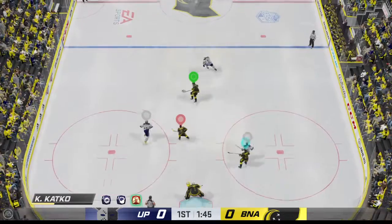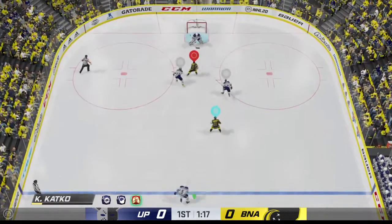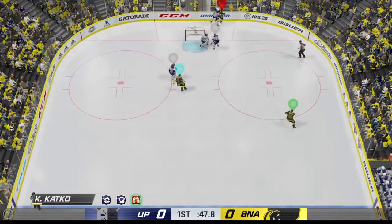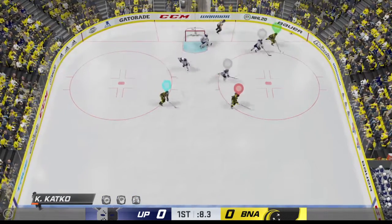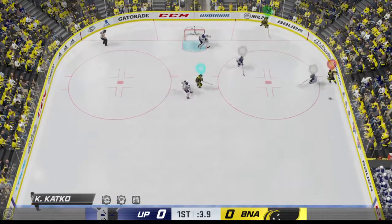And now it's over to Hughes. Lays the body. Trying to shake the defender. He's in! No, broken up from behind. A spirited battle along the boards for the puck. And it's a fancy footwork to kick it over to his teammate. Centering pass, and he misses. That's a really good scoring opportunity that the goalie doesn't even have to make a save on.